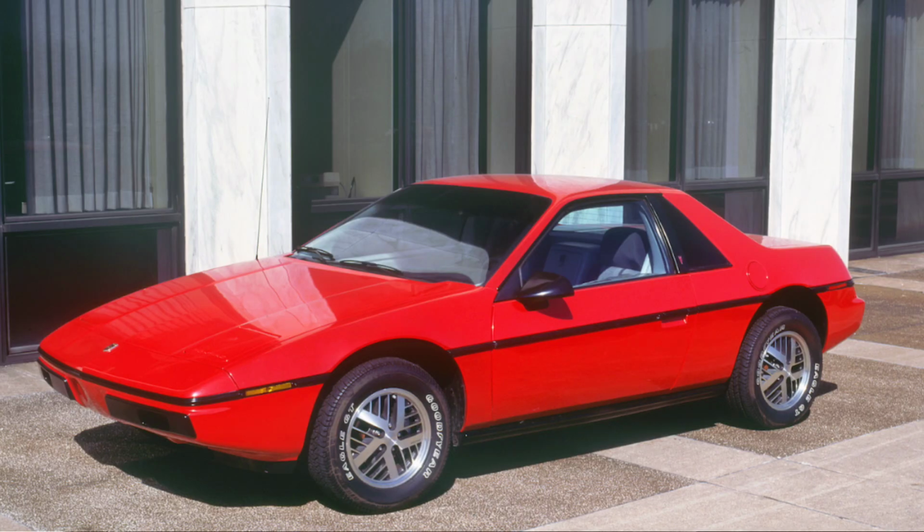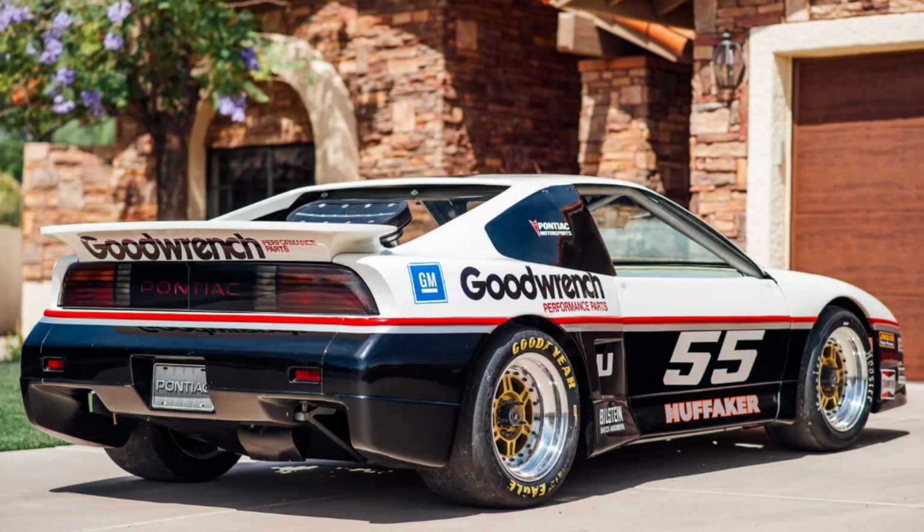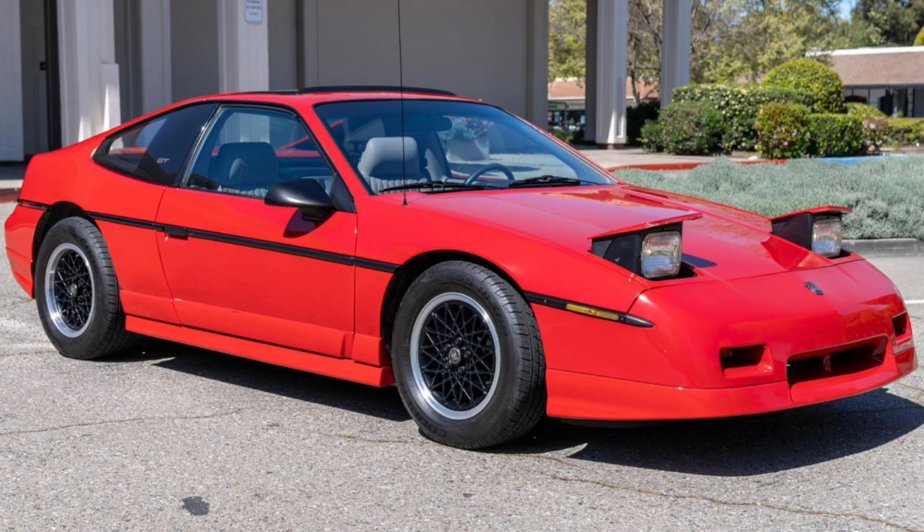Have you ever driven a Pontiac Fiero? What was it like to own one? I've never had the privilege to do either, yet I cannot resist its exotic sporty looks. Between 1983 and 1988, 370,168 units were built. The Pontiac Fiero was a revolutionary car for its time.